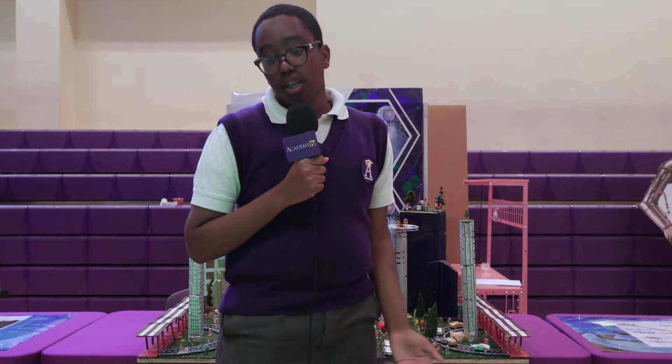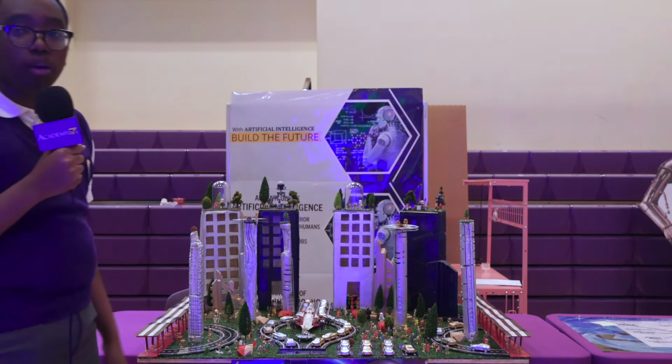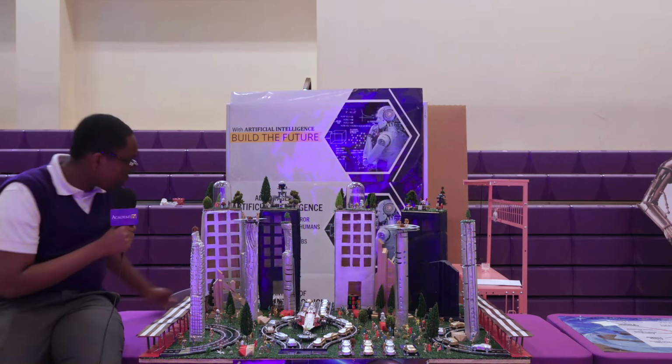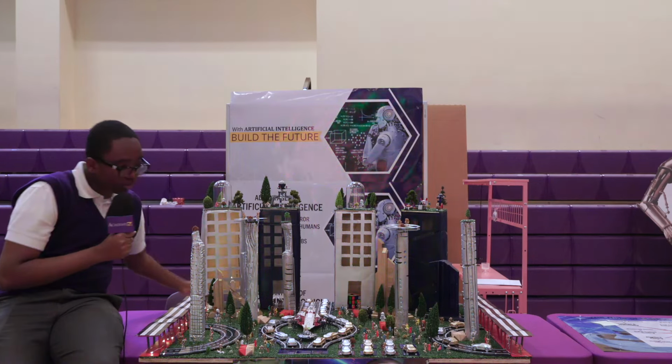The goal of this exhibit was to explore a human's connection to AI and examine how that might change 100 years from now. This is our prototypical city of what New York might look like 100 years from now, in fact. In the year 2124, we have made many different changes to artificial intelligence and humans around us.